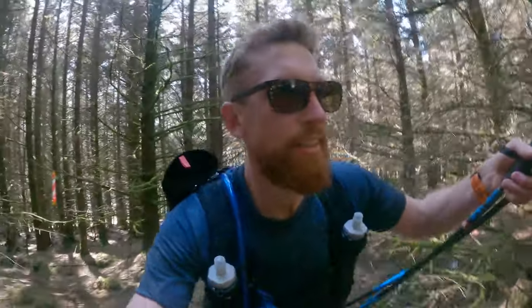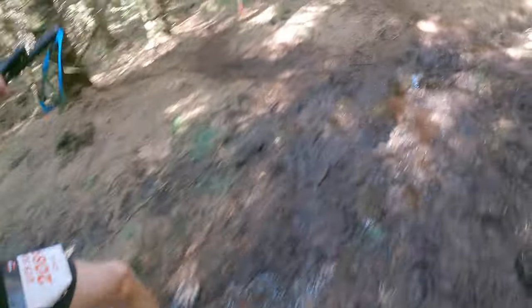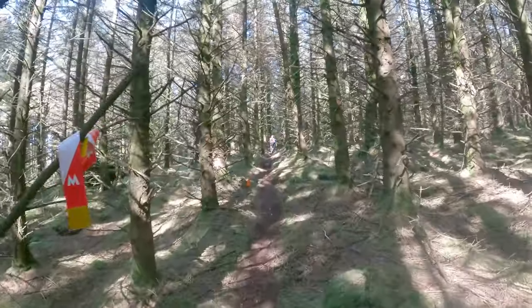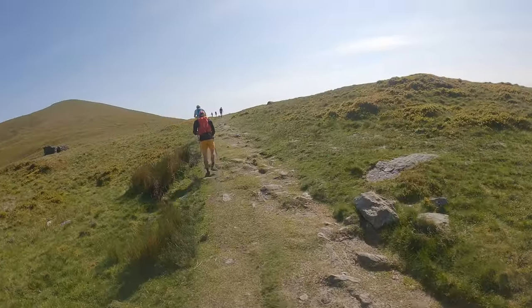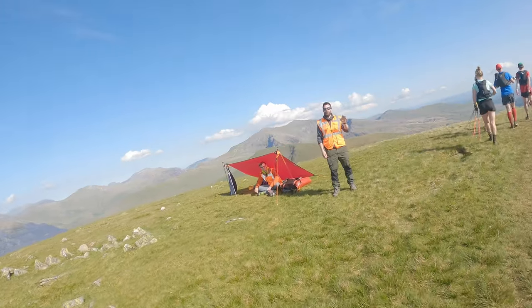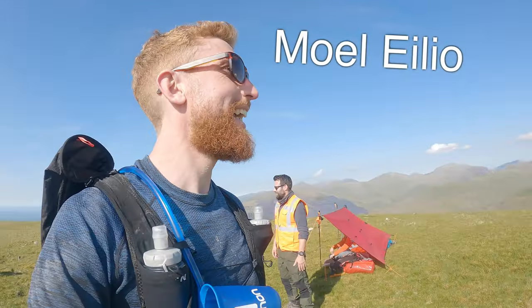Final climb. And through another forest, which is always welcome. All downhill? Mostly. Mostly. Cool. Two little bumps. Okay, two little bumps. Cheers. I can cope.